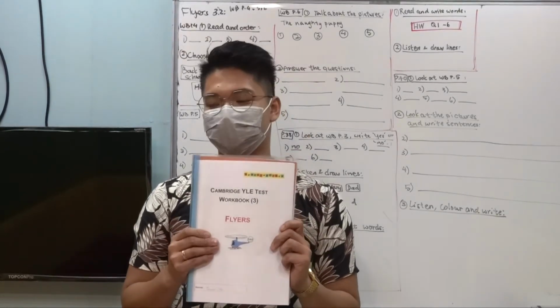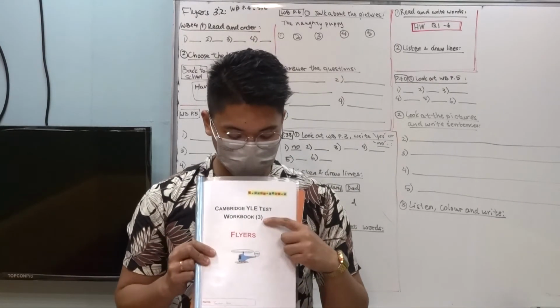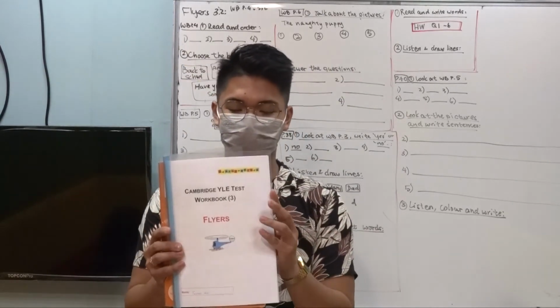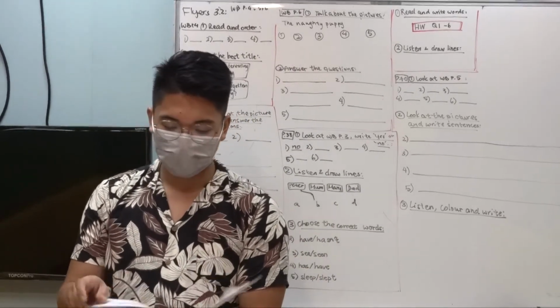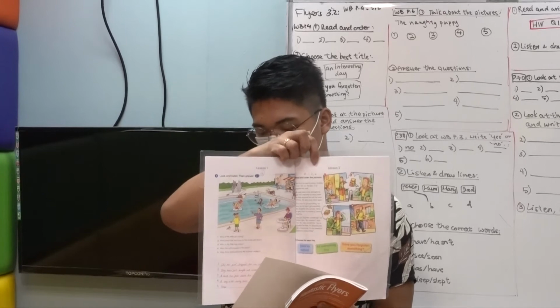Hello everybody, today we are here again for our flyers class. Make sure you have the correct workbook. It's workbook number 3 and it should be the one with the helicopter. Today we have a couple of pages to do, so for this one we will do pages 4 to 5. It should have the words Lesson 2 on the top. So open your book to page 4.